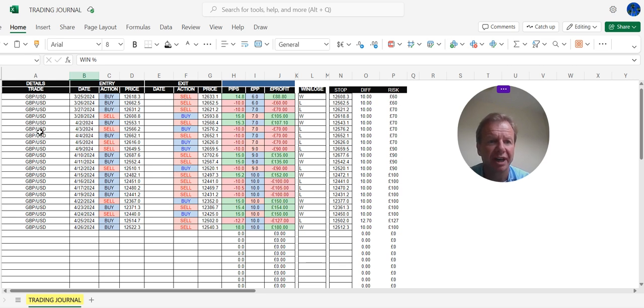You just simply write your trades down here. This you do manually, so it's pound US. The date. Oh, and by the way, these aren't my actual figures, okay? It's just examples, just to show you how I do record my trades, but they're not my actual trades. Even though, as you'll see in a minute, it's not a bad record.